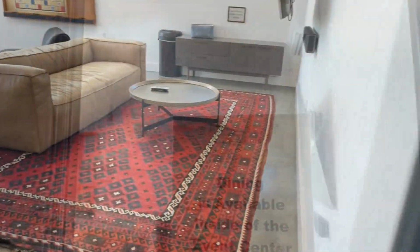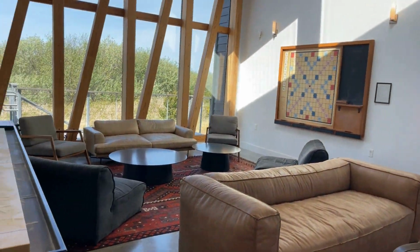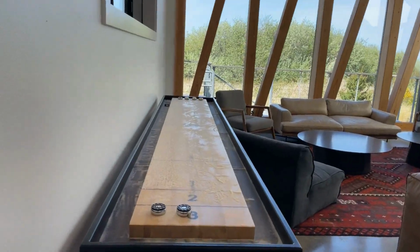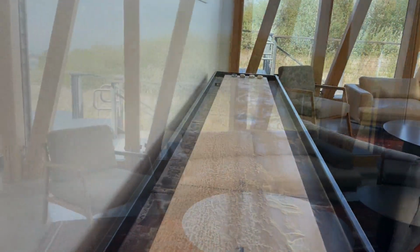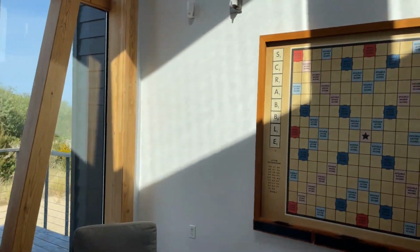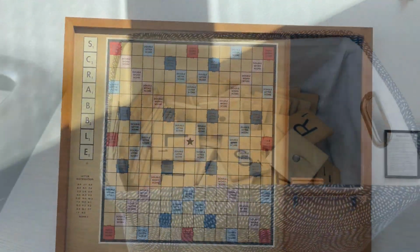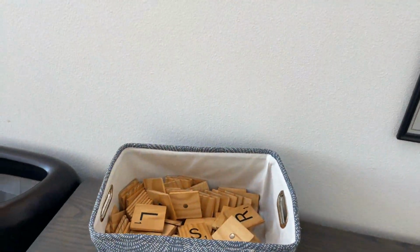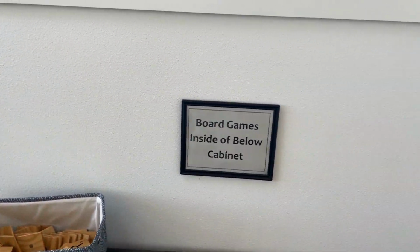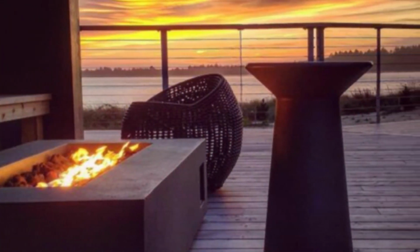In the activity room, you can meet up with friends and family to play a game of shuffleboard or Scrabble, or just hang out with a good book on the comfy sofa. After visiting the general store for snacks or beverages, you can enjoy them on the terrace by the fire pits.